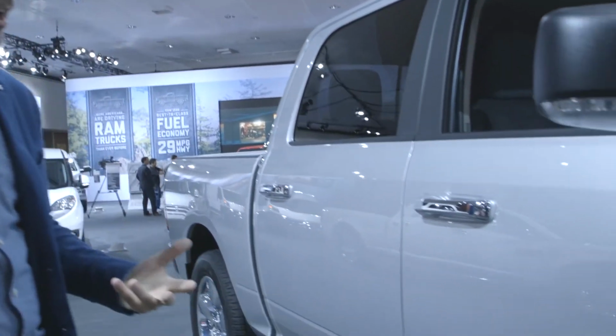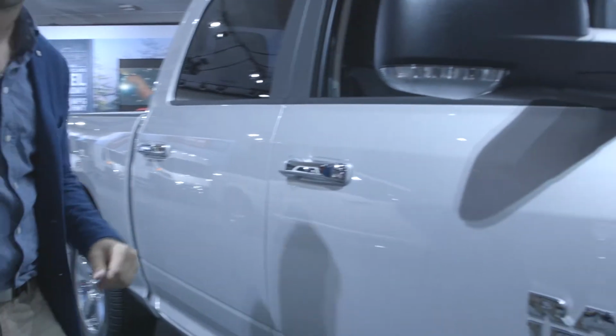Now, Edmunds gave this truck an A rating. We like the ride quality, we like the 8-speed automatic transmission. There's a lot of stuff to like about this truck, and without further ado, let's take a look inside.